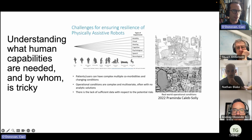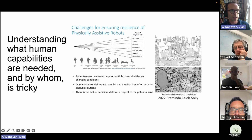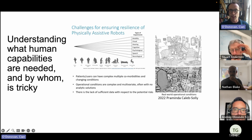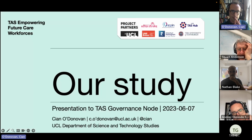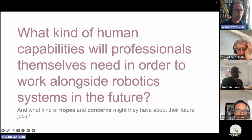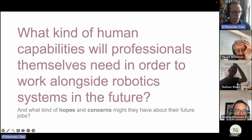The patients and users have complex comorbidities, changing conditions for better or worse. And so these are really, in terms of robotics, really dynamic and unstructured environments. And we think that new skills and capabilities aren't static, right? The need for these are equally dynamic across the piece. So our study's research question then: what kind of human capabilities will professionals themselves need in order to work alongside robotic systems in the future? And by the by, what kind of hopes and concerns might they have about those future jobs now?